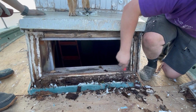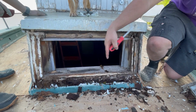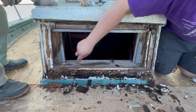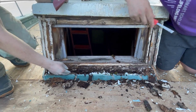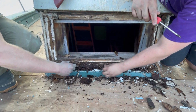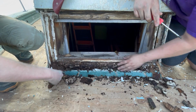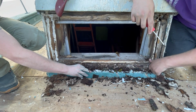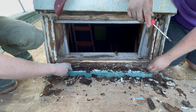Where does the rot stop? Probably about a foot down that way. Yeah, probably. But it shouldn't be too bad to put another board in there, right? It should be pretty easy. One big square chunk right there and call it a day. Maybe two.